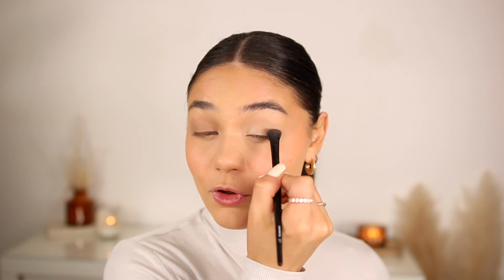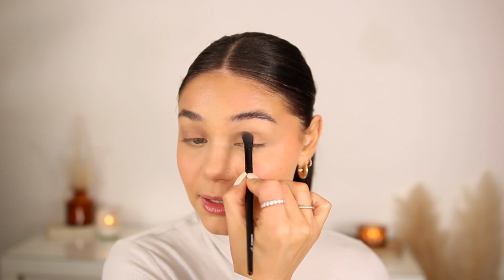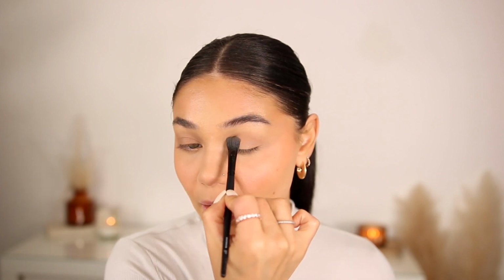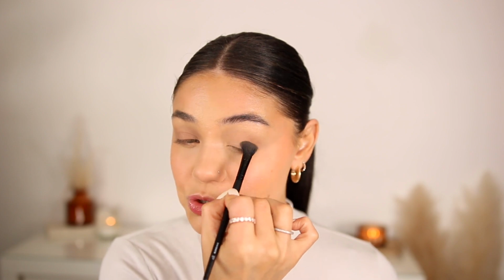And I think I'm actually going to not do false lashes today. I think I'm going to just use mascara and use my own lashes. I've been really into doing that lately. I always wear natural lashes anyway, so it's really not like a crazy difference, but I do feel like I love the way it's been looking with just my natural lashes.